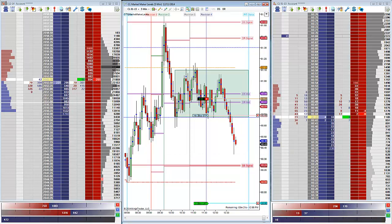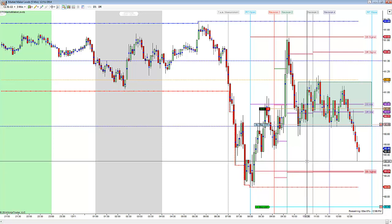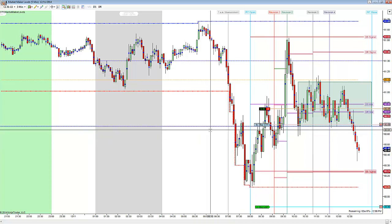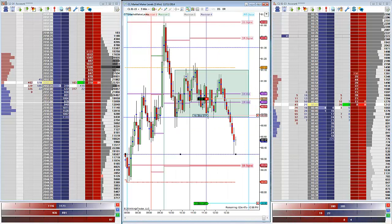43, 42. We got down to 34, and that's a double bottom from this time of the morning. So if you just wanted to, just for giggles, we'll just copy, paste. Right here is the double bottom. That's a double bottom back to this area right here. So that's why we reacted. We tested that low. And we've tested that low and back down to it here.